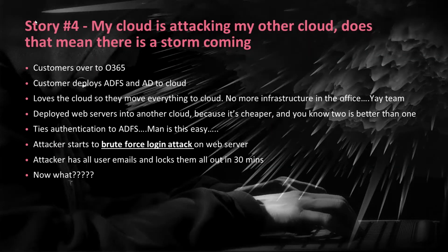So the last story we have is one that's all too familiar to a lot of you on the call. We're finding many customers migrate their infrastructure into Microsoft Office 365. That's where we typically find the first utilization of cloud infrastructure. And part of that migration from your legacy Exchange server into Office 365 is how to actually handle authentication. And Microsoft allows you a couple ways to authenticate into Office 365, but the most common is by utilizing Active Directory with ADFS.